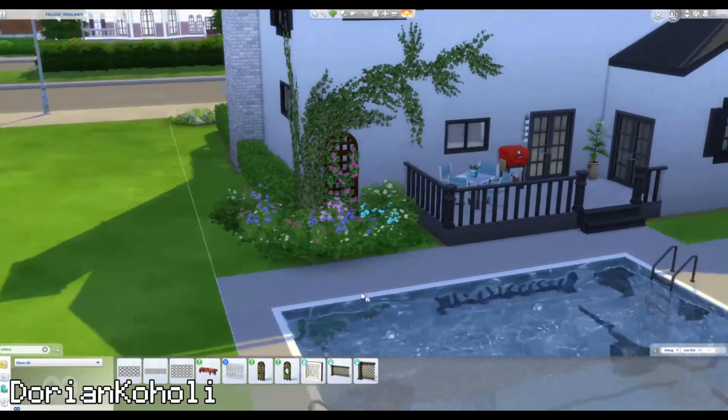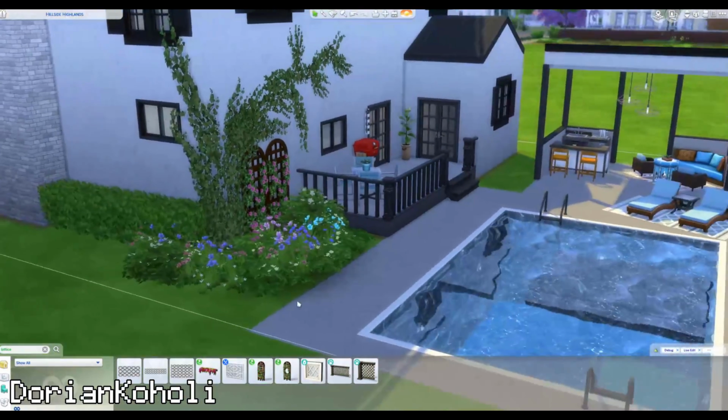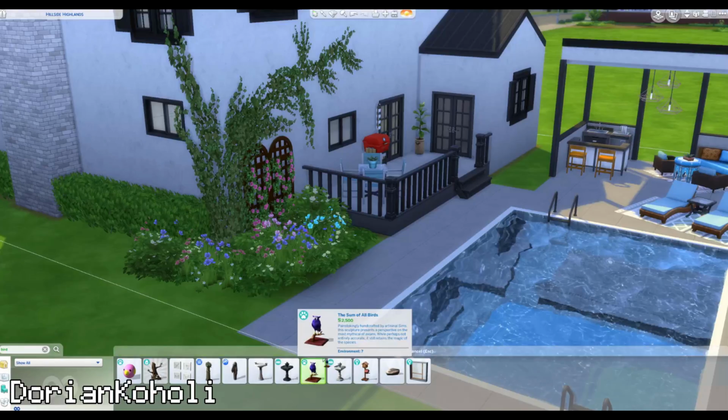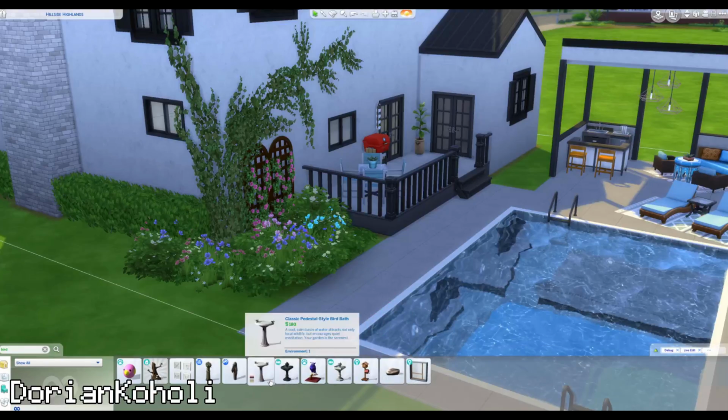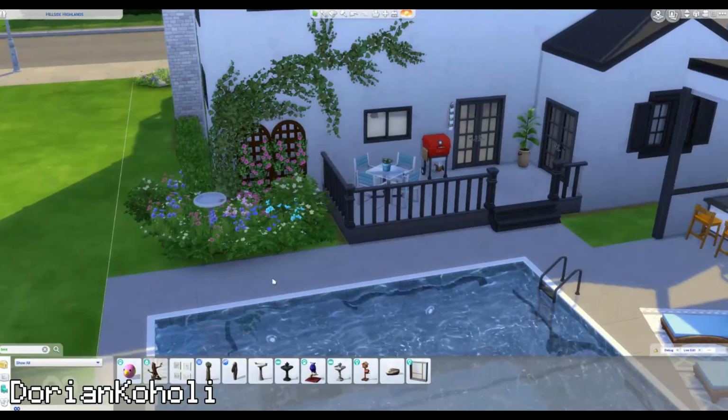TBD on that, but I don't think it looks bad per se. Maybe I'll feel better about it if I put two in there. And then this is our bird bath. There's this creepy looking blue owl thing. All right, I think that seals it for me.